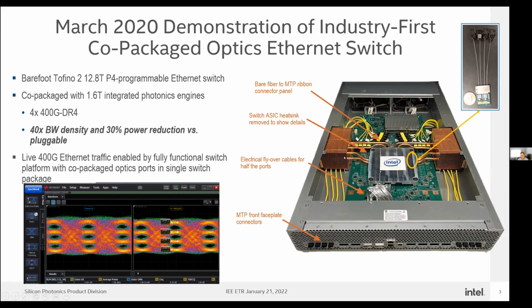Heat is pulled out to heat pipes, to heat sinking out here. We've removed the big heat sink that takes care of the 300 watts of switch in there. And then the same sockets accommodate flyover cables, so we can bring bandwidth to the front plate for pluggables, or for back cables, or for cover back planes, however you want to design the system.